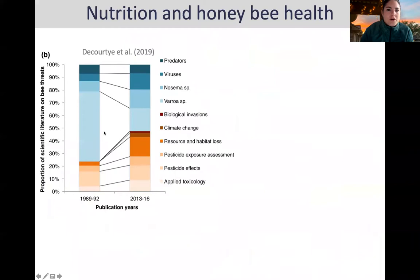So as I've hoped to have convinced you, honeybee health is very dependent on nutrition. More studies are being done nowadays looking at the role of nutrition in honeybee health. Here you have a list of the publications from 1989 to 1992 and the topics that they were mostly done on, mostly including varroa, because varroa had just been around for about 10 years at that time.